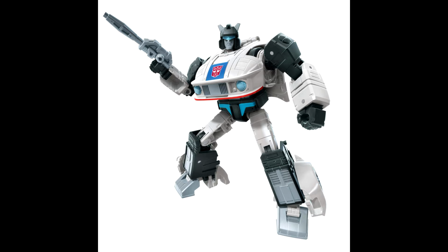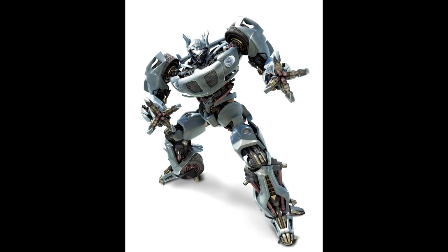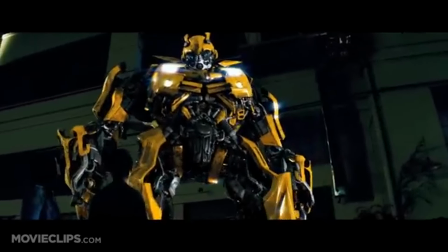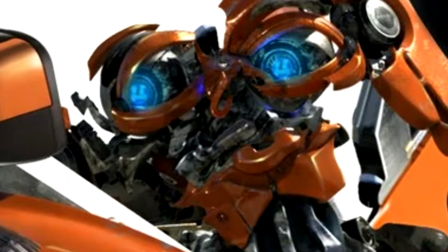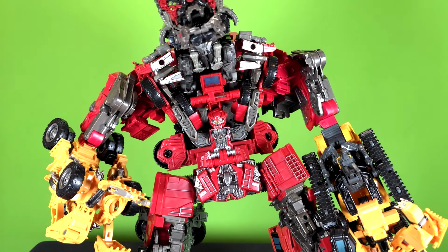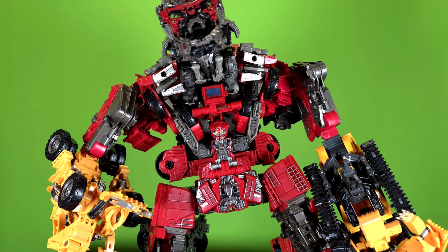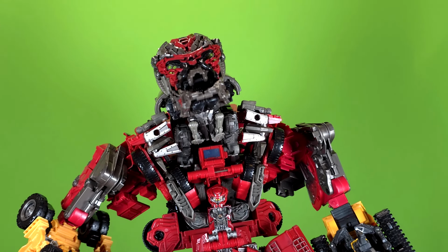Some characters are remarkably loyal to their G1 and toy counterparts, some are completely different. Some designs are so good they've become an iconic depiction of the character, others are Skids and Mudflap. I must admit, the only movie figure I had any real interest in at first was the Devastator from Studio Series. One day I'll reveal you, my dear.